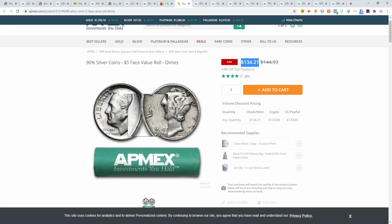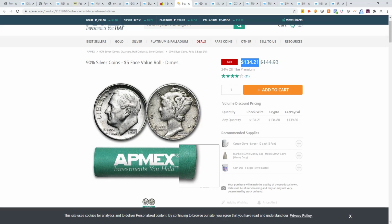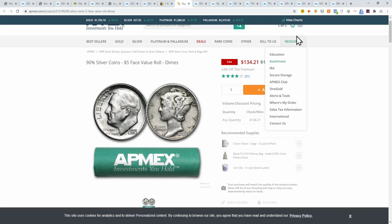for 3.575 ounces of junk silver coin. And personally, this is a nice way to invest in physical silver. You get a roll of coins that you can easily tuck away in the sock drawer, wherever it is you want to tuck away your physical silver. That's almost 3.6 ounces of physical silver in a nice, neat roll of coins. So at $134, I'd suggest that's a nice way to buy physical silver.